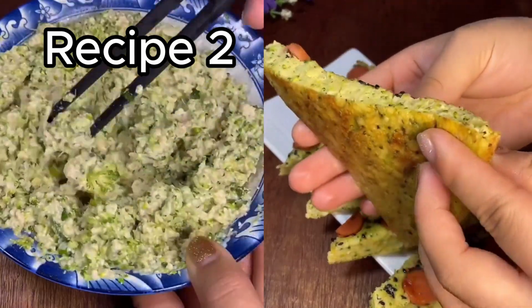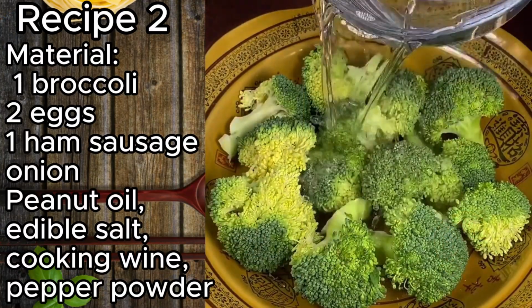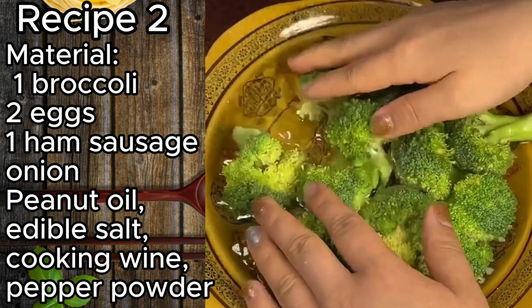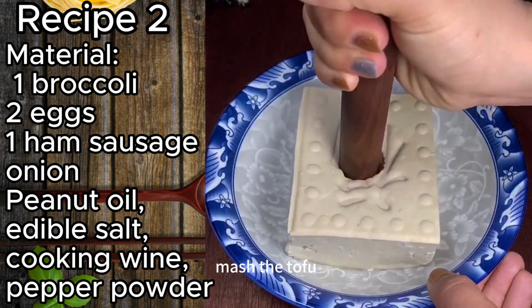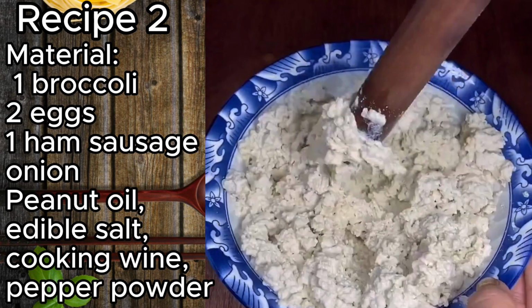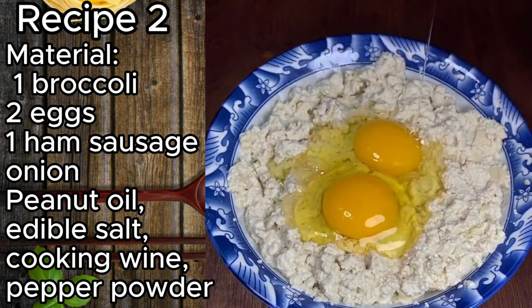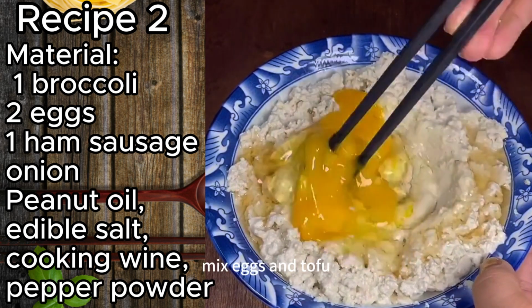Recipe 2. Wash the broccoli in the same way. Mash the tofu. Add 2 eggs and a little cooking wine. Mix eggs and tofu.